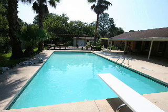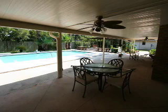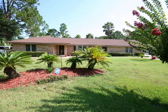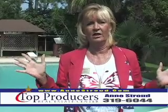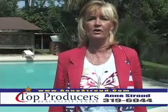On the other driveway, you have a carport. Bring your boat, bring your RV, bring all that you want to. This is a very large fenced-in yard in a wonderful neighborhood. All of this is for $275,000.